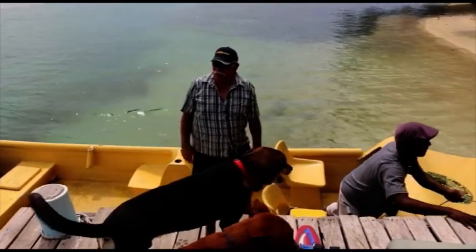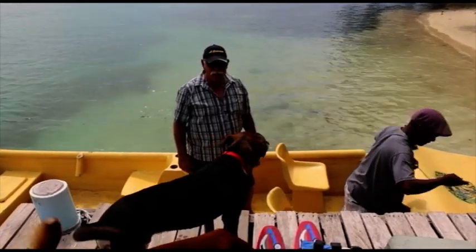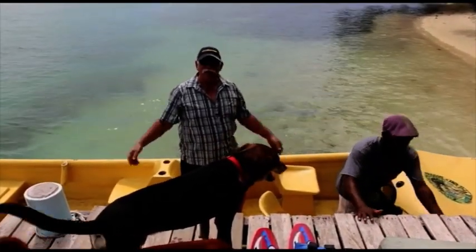And being islands like this, there's lots of sea, and salt and sea air don't go together. Salt and metal don't go together. But anyway, very interesting. Well, I found that really interesting.